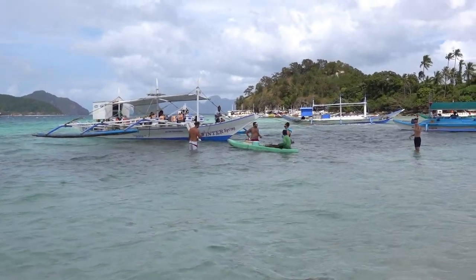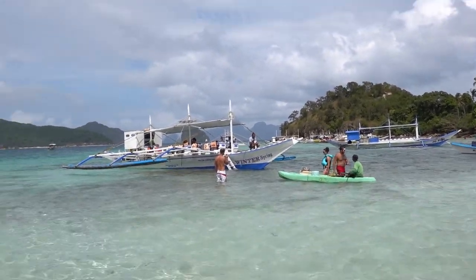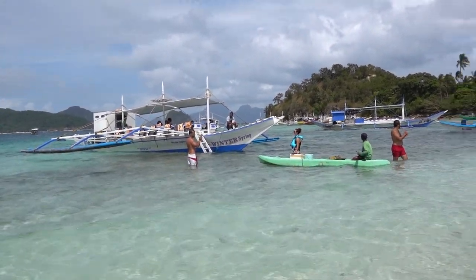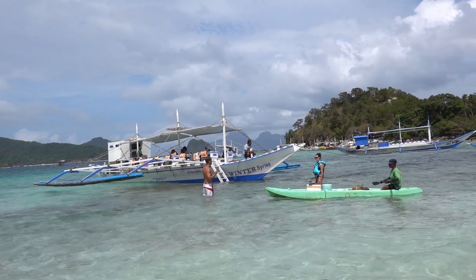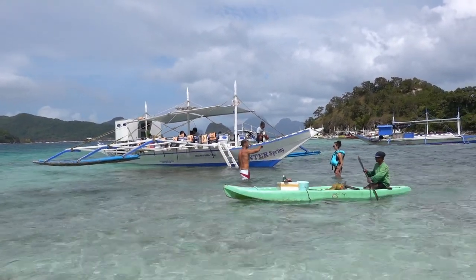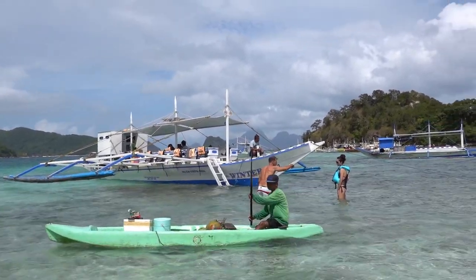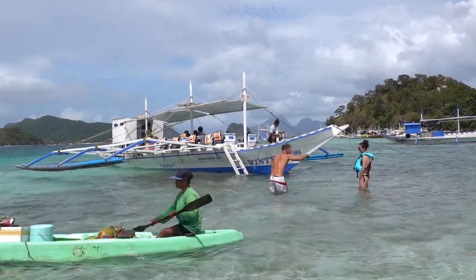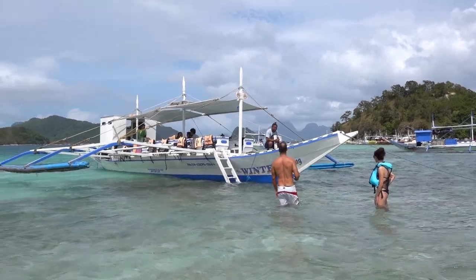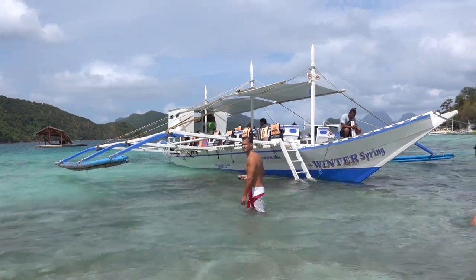We've got these guys that float around on these little kayaks selling drinks, beers, buko. And it's quite refreshing, because you don't get any drinks served on these boats until you have lunch. So even early in the tour, when the sun's out and you're thirsty, you'll find these guys floating around in their kayaks selling drinks. We've already had one on the previous destination, so we're going to hold off till we get to the next island and wait for our lunch.